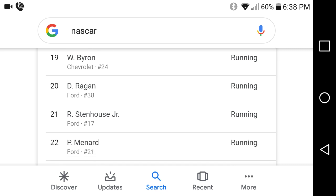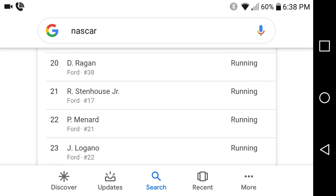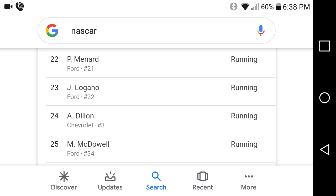David Reagan, 20th, pretty normal. Another Darrell Waltrip themed paint scheme. Ricky Stenhouse Jr., 21st, another Darrell Waltrip themed paint scheme. Mediocre days. I mean, Stenhouse had some glimmers of good run. He was in the top 10 a little bit, but overall 20th and 21st for David Reagan and Ricky Stenhouse Jr. Then we see Paul Menard 22nd for the Wood Brothers.